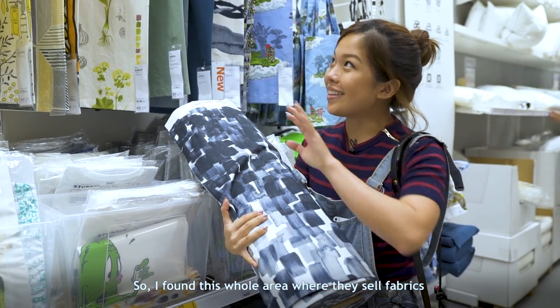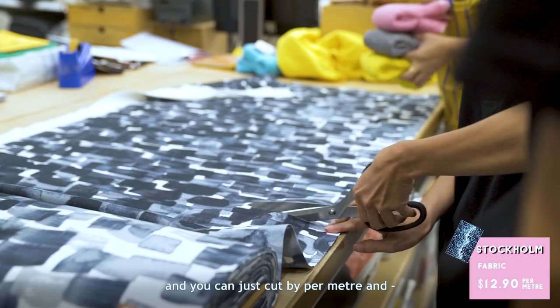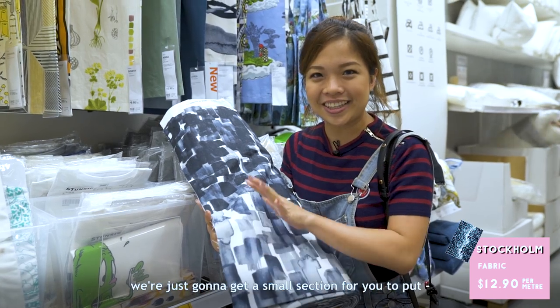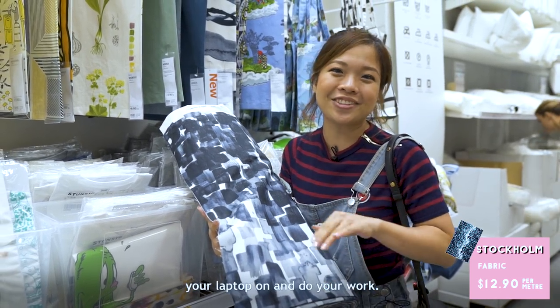So I found this whole area where they sell fabrics and you can just cut by per meter. And I think this would be a really good table runner. So we're just gonna get a small section for you to put your laptop on and do your work.